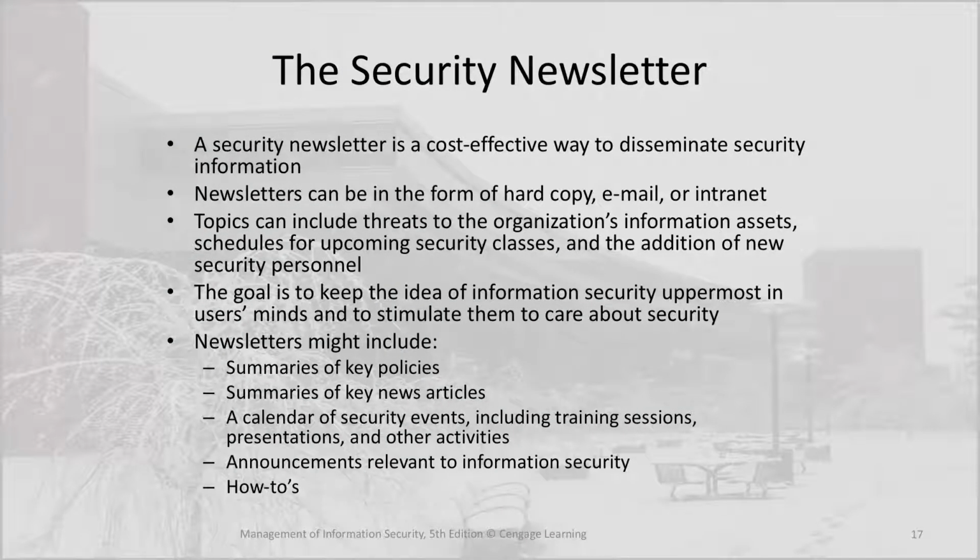A security newsletter is a cost-effective way to disseminate security information. Newsletters can be in the form of hard copy, email, or intranet. Topics can include threats to the organization's information assets, schedules for upcoming security classes, and the addition of new security personnel. The goal is to keep the idea of information security uppermost in users' minds and to stimulate them to care about security. So newsletters might include summaries of key policies, summaries of key news articles, a calendar of security events, including training sessions, presentations, and other activities, announcements relative to information security, and how-tos.